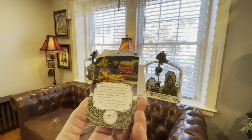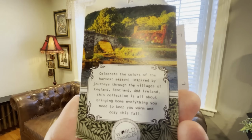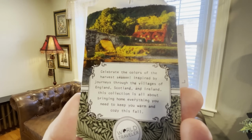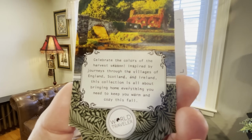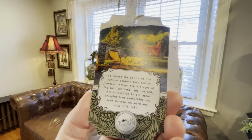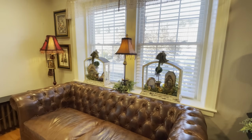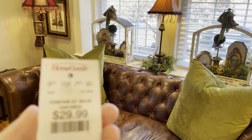And here's the tag on it. I thought that I would share this. It says, "Celebrate the colors of the harvest season, inspired by journeys through the villages of England, Scotland, and Ireland. This collection is all about bringing home everything you need to keep you warm and cozy this fall." But look, because I am a different goose, it's for Christmas as well. We don't have to stay with the traditional Christmas colors during Christmas. We can decorate around the colors that we absolutely love, that speak to us.